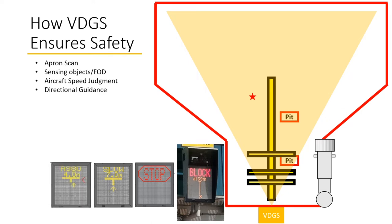VDGS also has the ability to measure the smallest deviation of the aircraft from the aircraft centerline and immediately guide the pilot accordingly before the deviation gets larger. Being electronically controlled, its response is much more accurate and faster than a human marshaller.